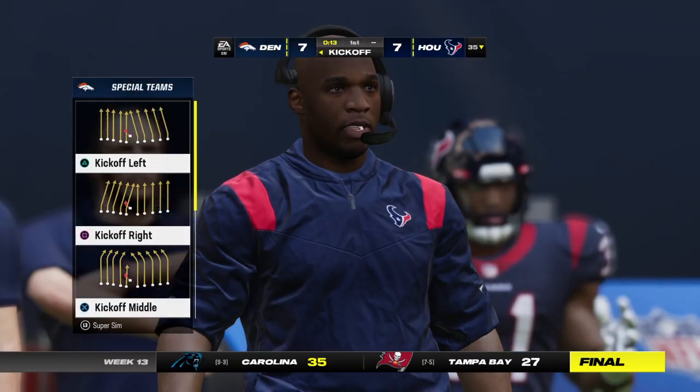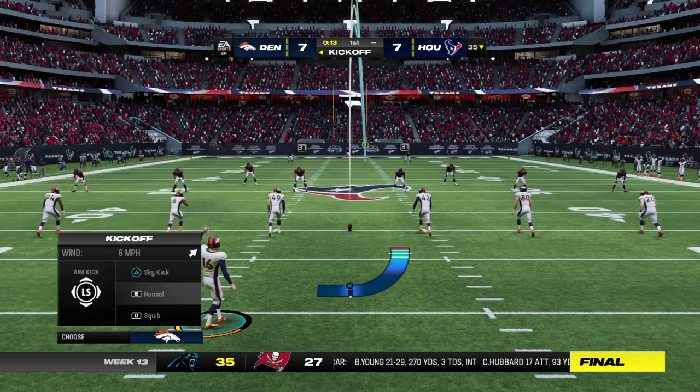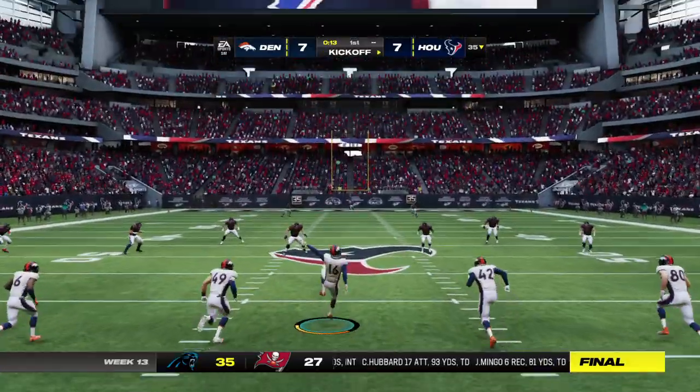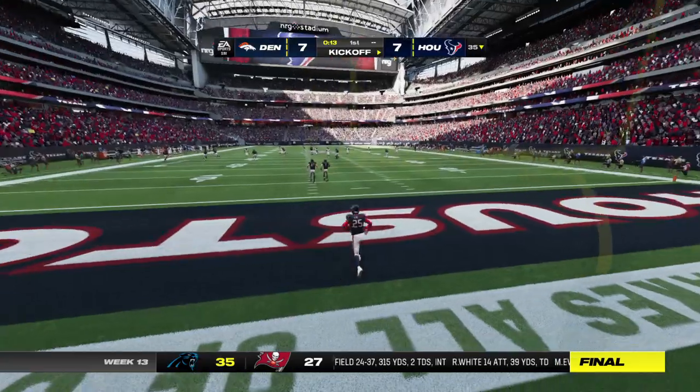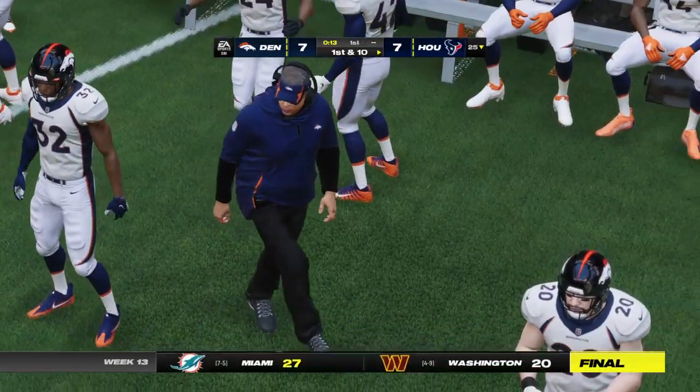That time, a 9-play drive. And it was capped off by a Javonte Williams touchdown. Each team's had it. Each team has scored. 7-7 here as the kick's away. And it'll come out to the 25 as King opts for the touchback.